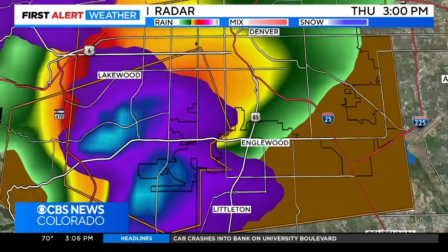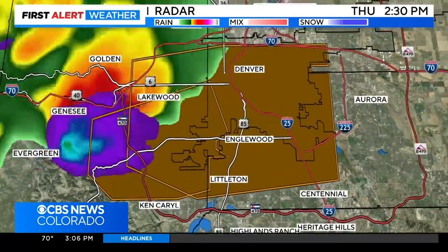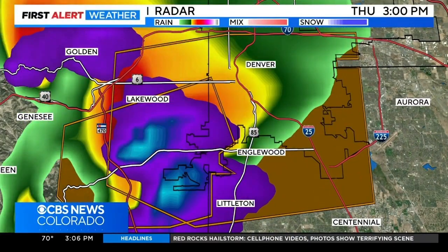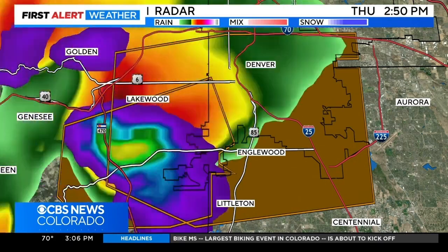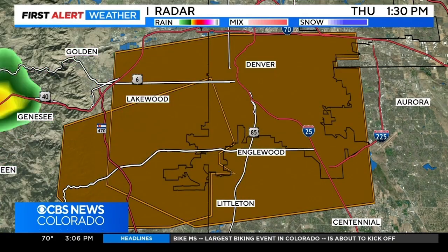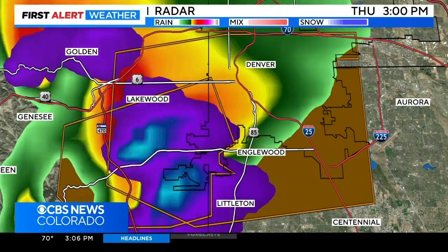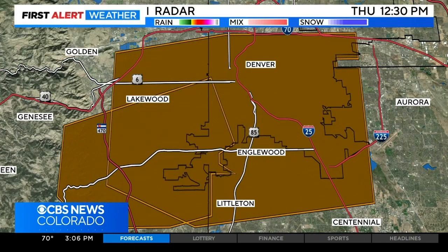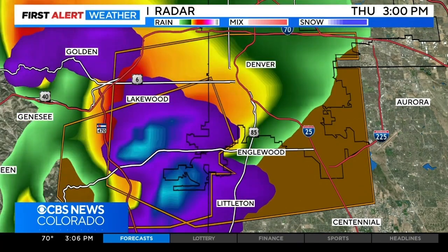I will say I've been doing this job in Denver for about 11 years. It does not happen very often that we see baseball-sized hail potential in our area, and that is certainly occurring today. It has been a very unique couple of days across the Denver area and towards eastern Colorado. Very interesting atmospheric setup here, and we are getting some really massive hail in this.